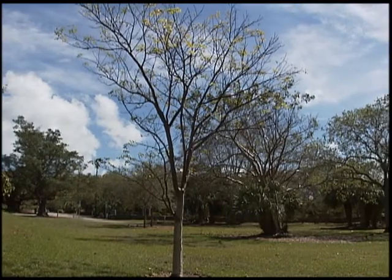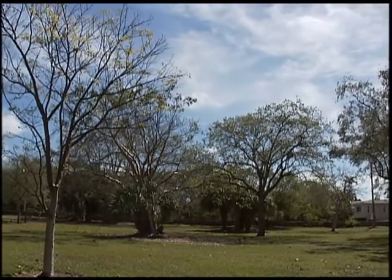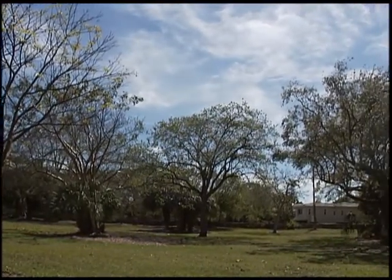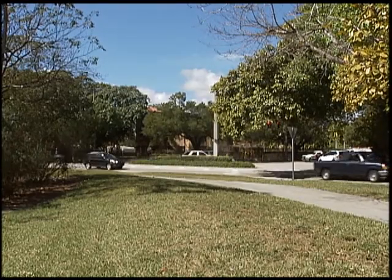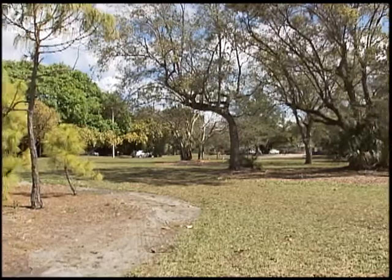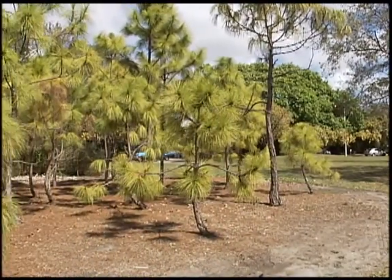So let's talk about what we can see there right now. The park basically is just grass, a few trees, not anything else. It's a weird shape also. Yeah, it's a triangular shape, and you have the roads, traffic going by as well. So right now it's an underutilized space, and the city is trying to improve it so it's more of an amenity for the residents. Because right now it's really in the south end of the city.